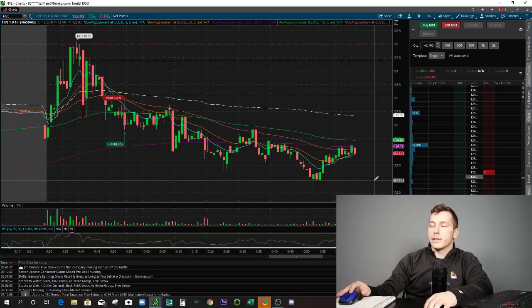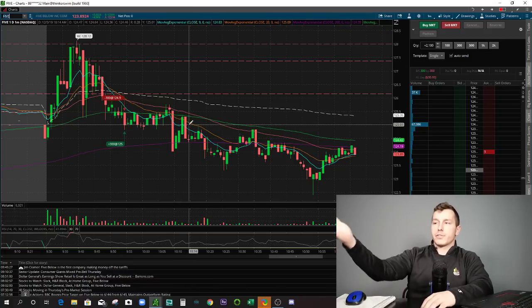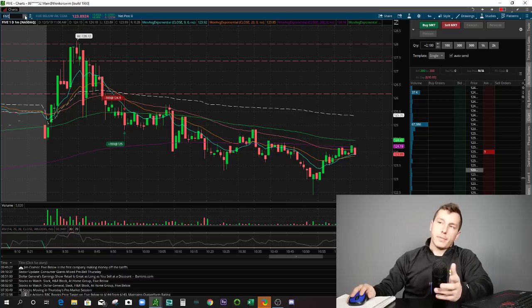And then you can see it never really turned into such a great play. It's more of a lackluster kind of movement on the day, resulting in a small loss of 30, and I'd rather not be in this trade all day with capital wrapped up in a stock that's moving like a piece of shit. So anyways, small loss, $30 there.